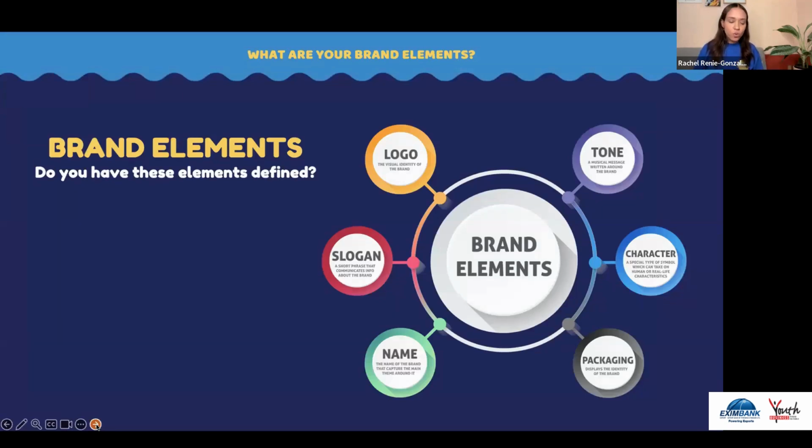So if my brand is around food, the tone has to be fresh, it has to feel nutritious, all the things that speak to what my brand stands for. And then there's the character, right? So a special type of symbol which can take on a human or real life character. We all know some characters, they don't have to all be cartoon characters or gimmicky. A character could be the founder of the company. There are different ways in which you can use that character, but it does reflect key elements of your brand, what do you stand for? And that's really important when you're building out your brand.